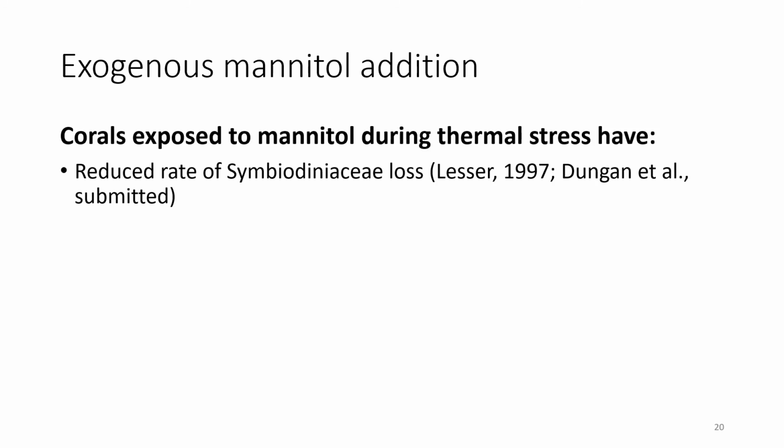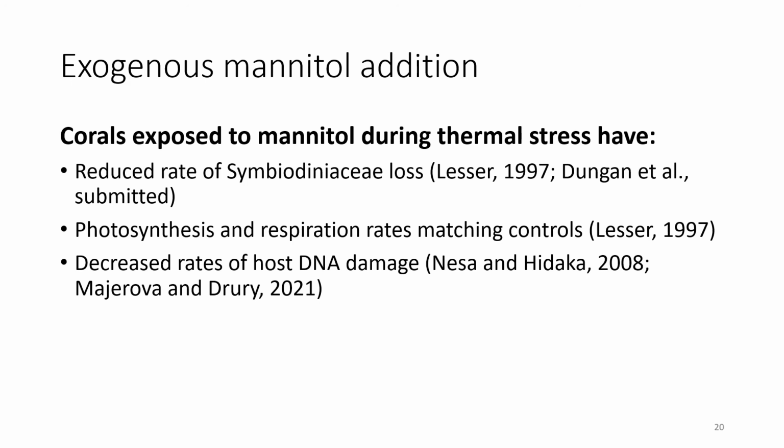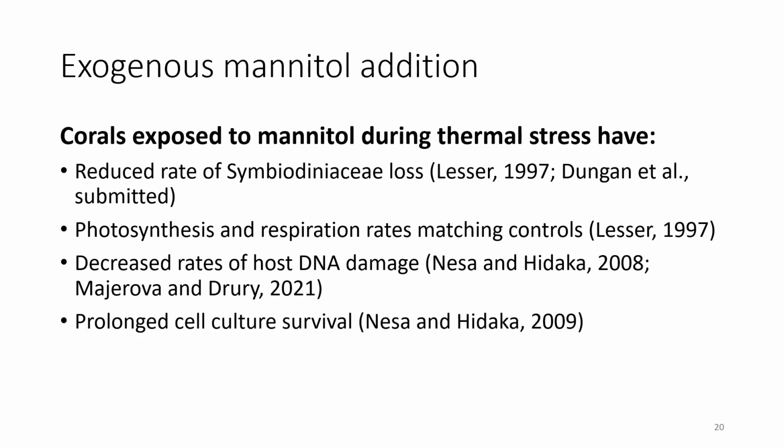Mannitol biosynthesis is something that we're really excited about. Mannitol is a carbohydrate, specifically a sugar alcohol, and an antioxidant, making its potential biosynthesis by bacteria relevant to our free radical scavenging assay. Cnidarians exposed to elevated temperatures in the presence of mannitol have reduced rates of Symbiodiniaceae loss, photosynthesis and respiration rates indistinguishable from their pre-temperature stress rates, decreased rates of DNA damage, and prolonged survival.